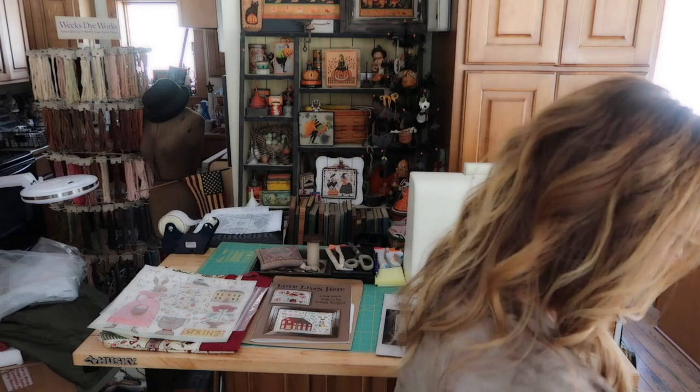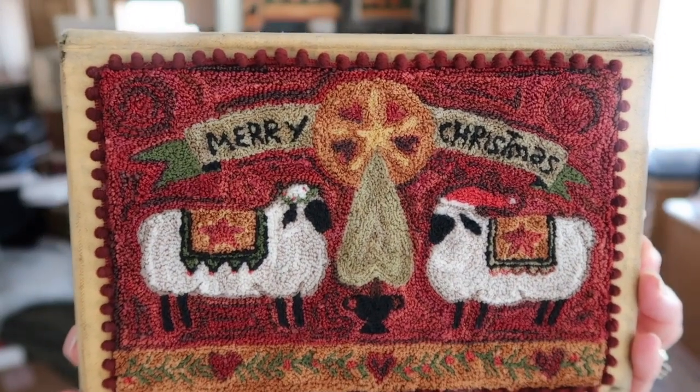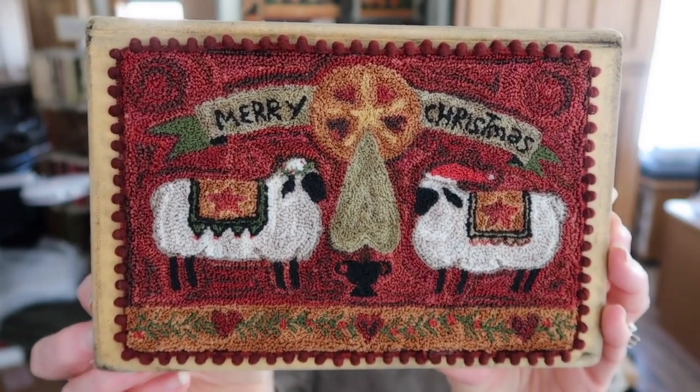So the first one is Christmas Sheep. Now, if you watch my Flosstube regularly, you have watched me work on this. But now you can see it fully finished.